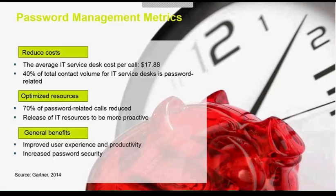And speaking of metrics, this is just a quick overview of why we do what we do. When we take a look at self-service password management, or our customers do, often they rely on our expertise to help them build a business case. So that's why we've learned everything we can about the statistics behind self-service password management. One of those things, obviously, comes up very often: how does it help us to reduce costs?